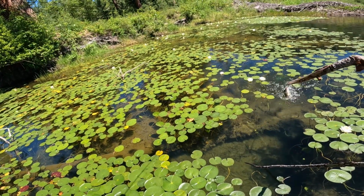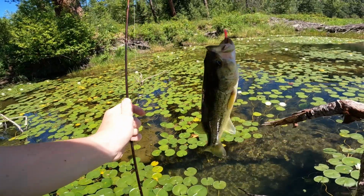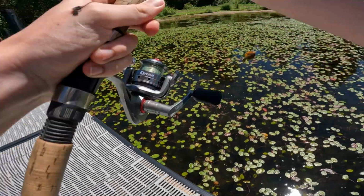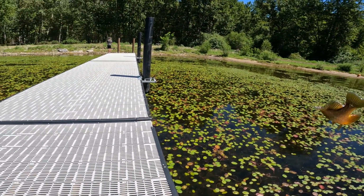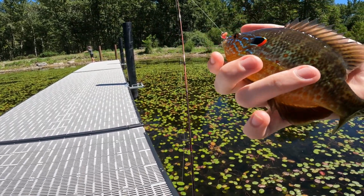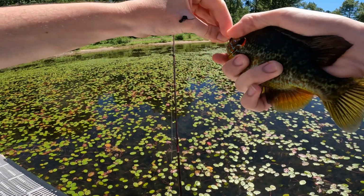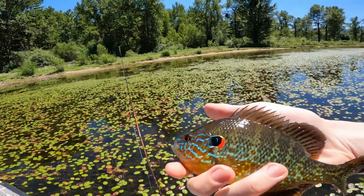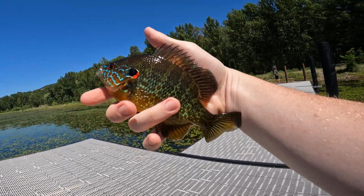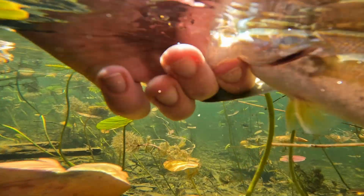Nice largy. Solid largemouth. Pretty all right. Nice. Oh, that'll do. Big ol' sunny. Woo! Better look at this guy. Yeah, it's an awesome sunny. Over in that little opening right there. So that's the little guy just chilling. Awesome. Awesome fish. Look at that. All right, off your head, bud. Get back over to you.